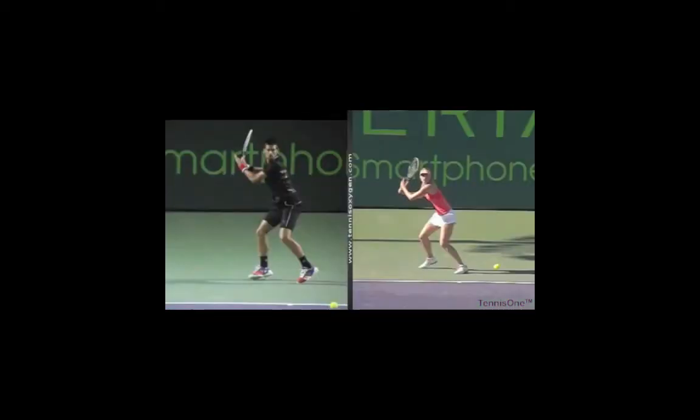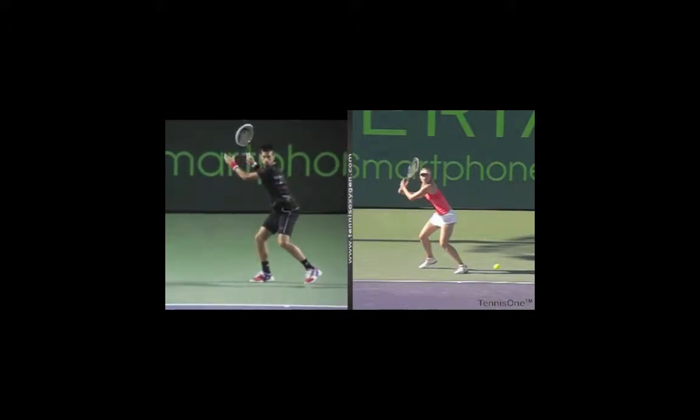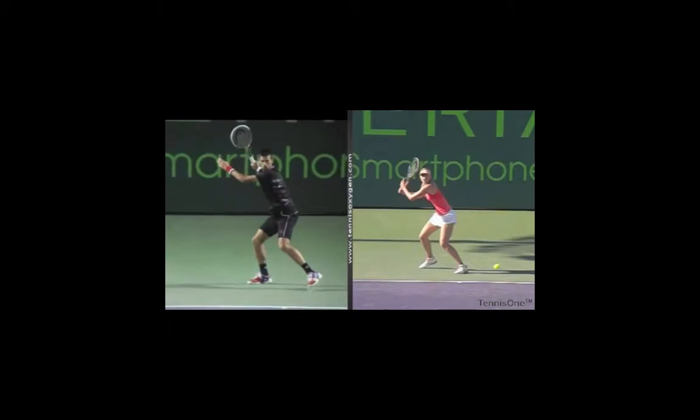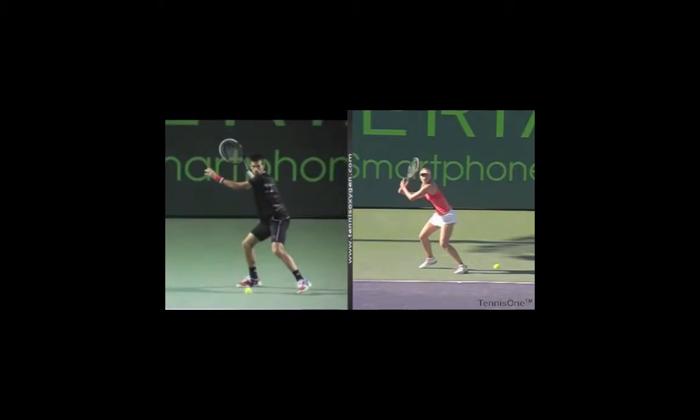The second variation is the role of the non-hitting hand immediately after the unit turn. During the unit turn, on both forehand styles, you can see the non-hitting hand is on the throat of the racket. Now, immediately after the unit turn on the ATP style forehand, when they release the non-hitting hand and begin the backswing phase, you're going to see how the non-hitting hand is going to remain across the body and almost parallel to the baseline.